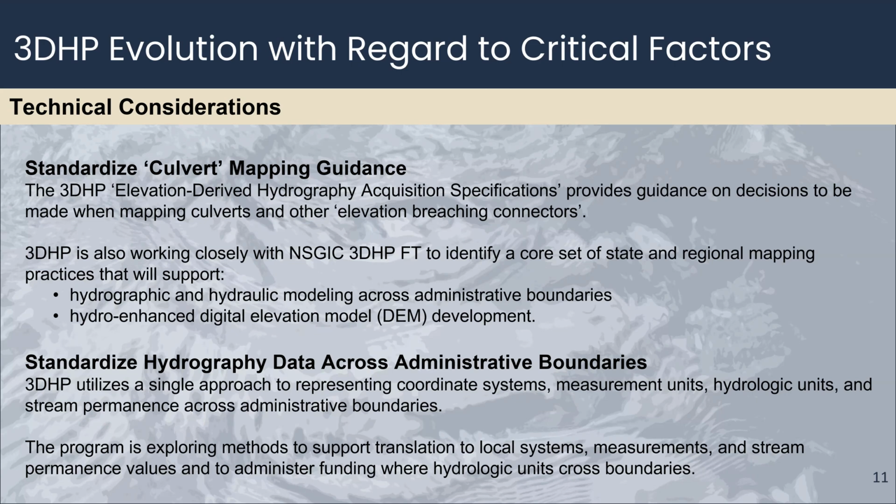And with that said, Sue, I see that Jane's got a question in the comments. She's asking, will USGS topo maps continue to use legacy NHD data until 3DHP is available for that area? And will they continue to use the current symbology for perennial and intermittent streams and exclude ephemeral streams?